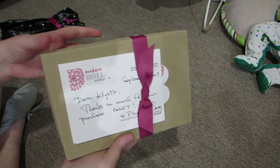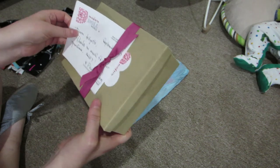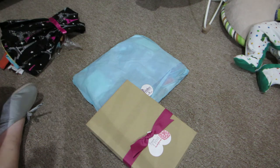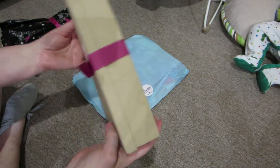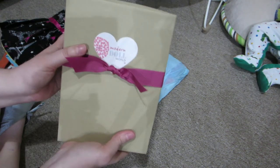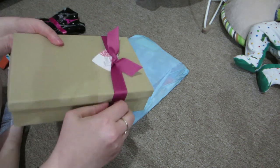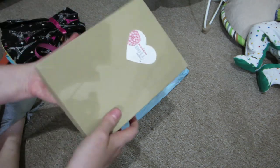So the next one came in an actual really nice box. The presentation is beautiful. This is from Modern Doll World. It says, "Dear Krystle, thanks so much for your purchase. Enjoy." And it just has my invoice there. But look at that presentation. It's this beautiful cardboard box, but they've put a beautiful ribbon around it, and they even labeled it with a sticker that says Modern Doll World in a heart. Those are special little added touches that I love that you get sometimes with Etsy shops. Some people really go all out with the presentation.